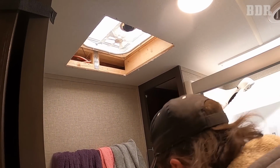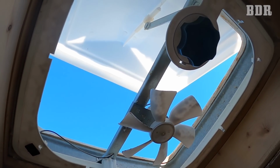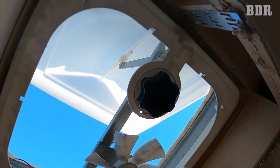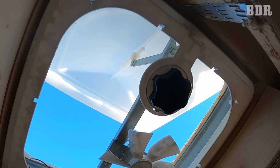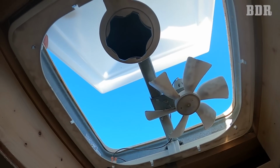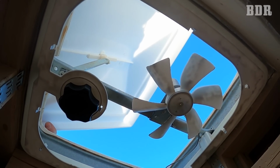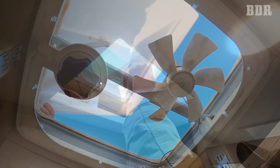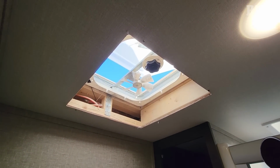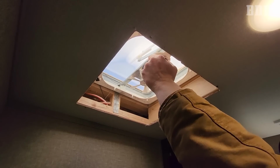All right, so that's down. All right, Matthew's on the roof, bolting it back in because we should have put it on the arm first. See the blue sky? It's a beautiful blue sky day. But don't let that deceive you. It is going to snow tomorrow. Look at that. Is it gonna close? Is it gonna snow in the RV?